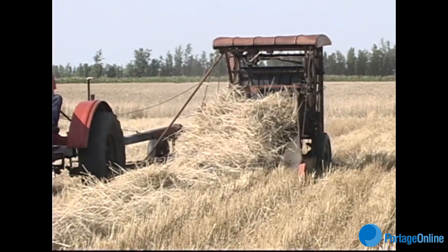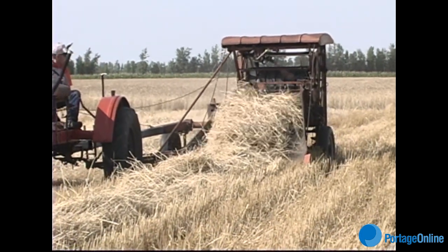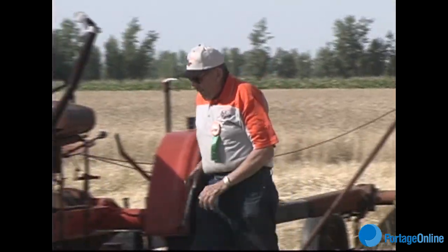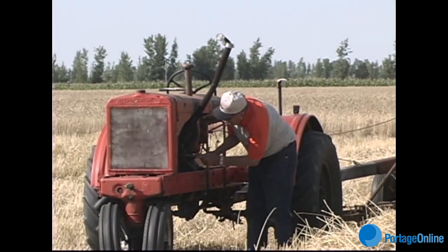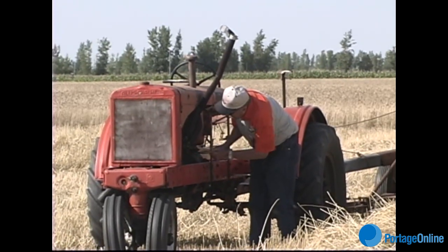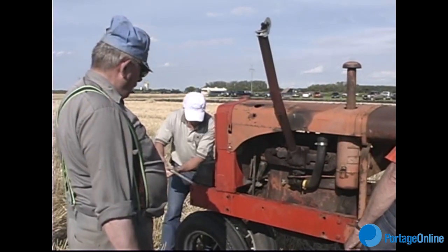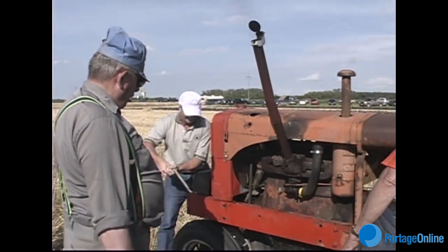While the rotobaler was busy rolling up the straw, the old Allis tractor that had been powering the baler was beginning to need some tender loving care. Before too long, a toolbox appeared, the carburetor was cleaned, and with just a little effort, the engine powered up again, and in a few minutes they were back to work.